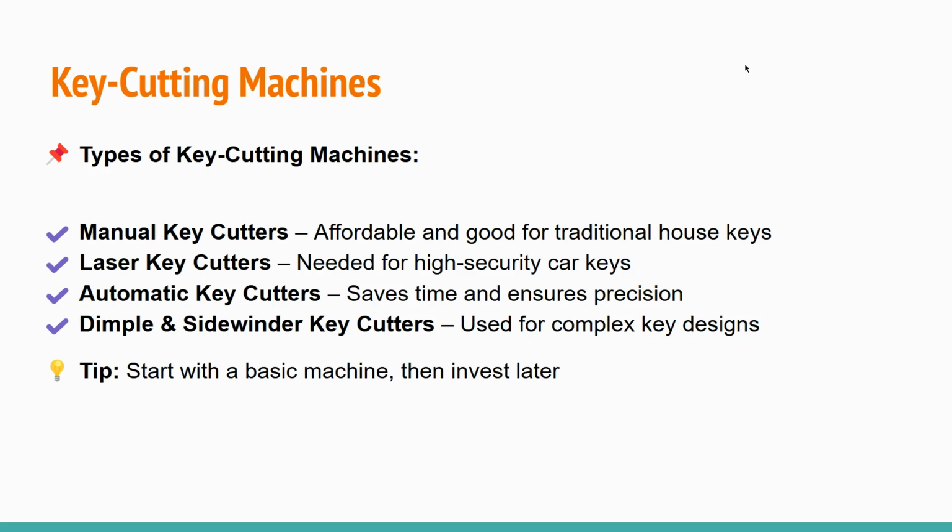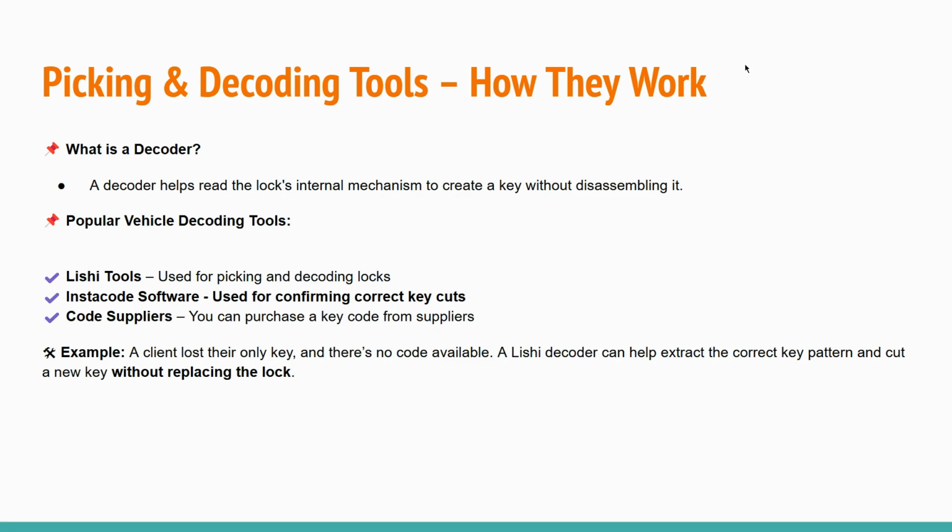Now, a laser key cutter, which is basically an automatic key cutting machine, works on itself. Like I said, if you just know what buttons to press, you can type in the correct code for the key, and that will cut it itself automatically. So like I said, start with a basic machine and invest later.